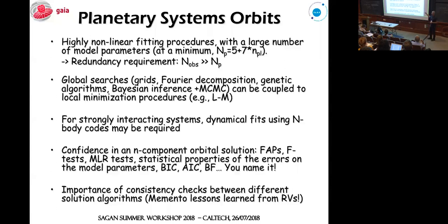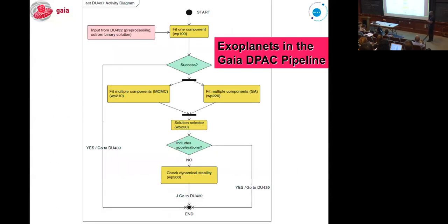We have a reference sample of objects that are the known planet systems on a variety of detection techniques that we will have to probe the Gaia data against. But most importantly, we have to make sure that we are using as many algorithms as possible to see that we consistently provide results that make sense. And that's why in the data processing analysis pipeline that deals with orbit fitting, extrasolar planets are dealt with by multiple algorithms for orbit fitting. Markov chain and genetic algorithms are the ones of choice that are being implemented.